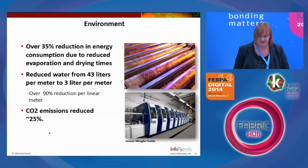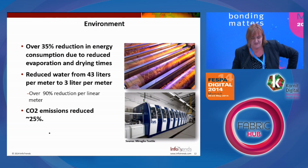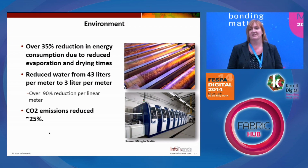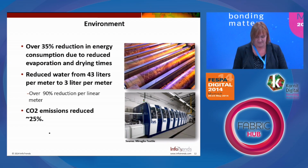And then the other driver for growth, of course, is the environment. Various companies quote different reductions in energy usage and water consumption with digital. This fashion producer's savings represent over 90% reduction of water per linear metre, and thereby carbon dioxide emission reductions of 25%. Also, reduced waste and elimination of toxins are majorly significant drivers. So environmental gains will be particularly important, we feel, in the European and North American marketplaces, where they're now used as selling points.